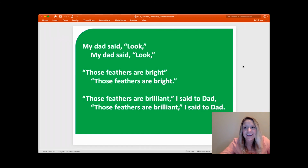Whisper into your hand. Ready? On the count of 3, everybody share it out together. 1, 2, 3. Feathers. Very nice, boys and girls. They're describing the feathers. So we're going to write it in our feather box. And did you pick up on some words that they used to describe those feathers, boys and girls? How they looked to create that image or that visual in your mind?